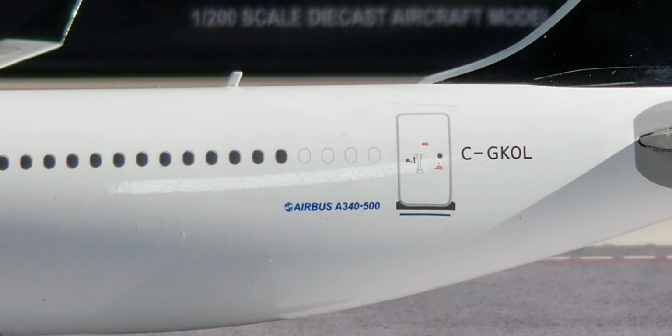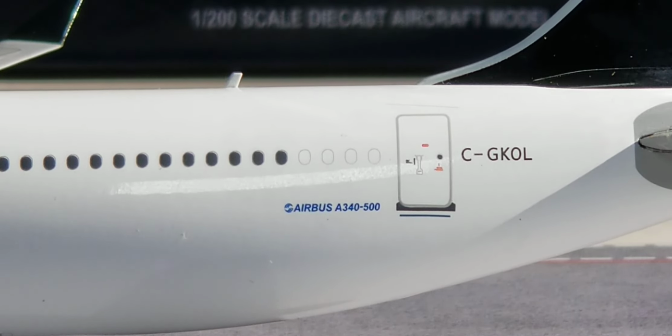All right, we're at the back of the aircraft here on the port/left side, and what you're looking at is the Airbus A340-500 decal.